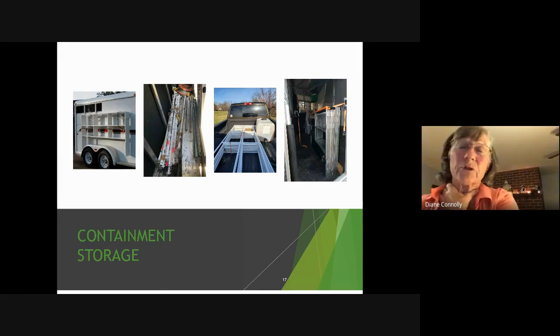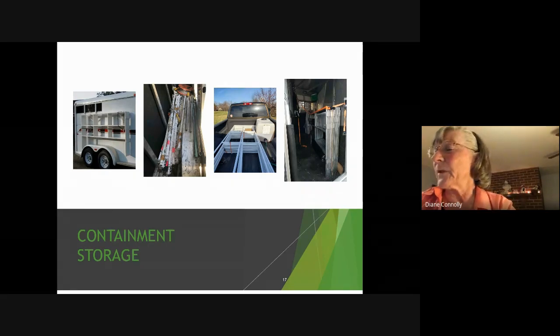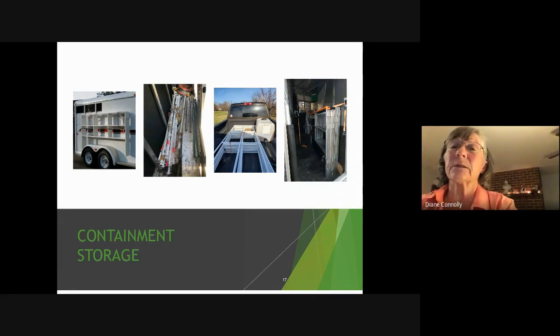Mary Coleman actually makes electric pole bags for putting them in there. Before I actually had this manger storage, I used to bungee mine all together and then stand them up in the corner of the trailer. If you'll go to the next slide, Terry.